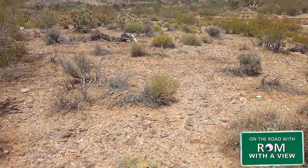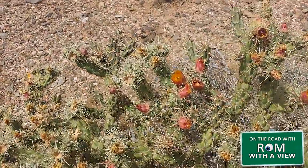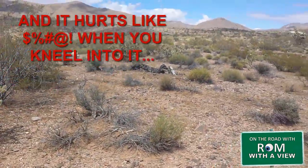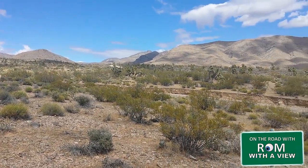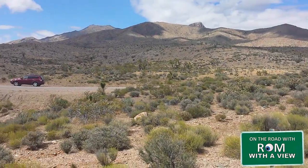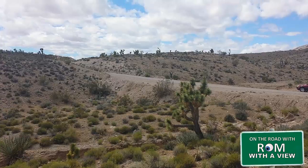For instance, here's some cholla cactus with some flowers that are in bloom. There is life in the desert, if you can find it. So yes, the Joshua Slope in the Mojave Desert in Utah. There's our car. There's the dirt road, and my dad's standing over there.